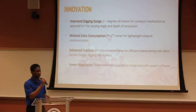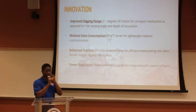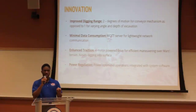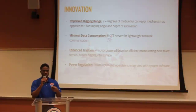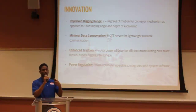For this year's model, as mentioned earlier, the digging range improved with modifications to the excavator, and the traction and the motion also improved as the traction was modified to accommodate the terrain of the Mars environment. Data consumption was drastically reduced as we used an MQTT broker server, which is lightweight and would only require minimal bandwidth and minimal data to be consumed over the course of the user communications with the robot. Power was regulated by installing surge protectors and using less complicated circuit components, such as the motor driver, which consumed quite an amount of power last year.